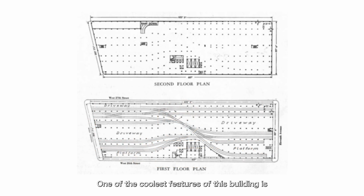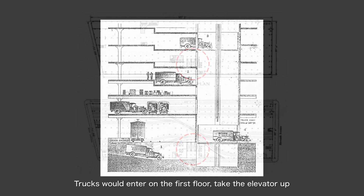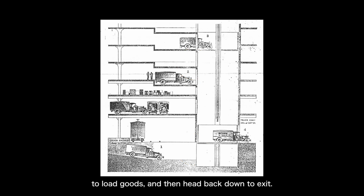One of the coolest features of this building is its 3 massive elevators, big enough to lift small trucks to different floors. Trucks would enter on the first floor, take the elevator up to load goods, and then head back down to exit. This smart design kept traffic flowing smoothly and effectively made each floor feel like the ground floor, a pretty innovative idea at the time.